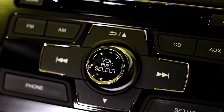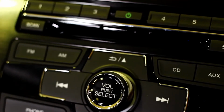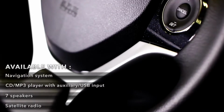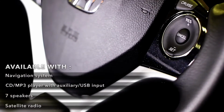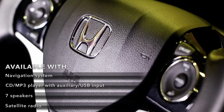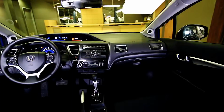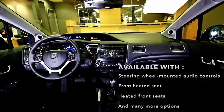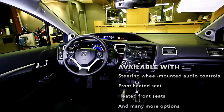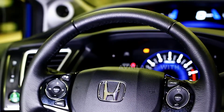On the inside, the Civic Sedan is available with automatic climate control, navigation system, CD MP3 player with auxiliary USB input, 7 speakers including subwoofer, satellite radio, steering wheel mounted audio controls, Bluetooth wireless technology, front heated seats, and many more options.